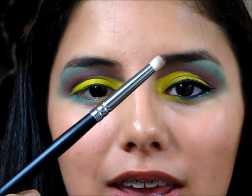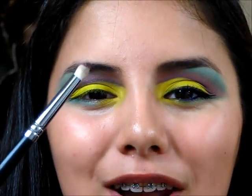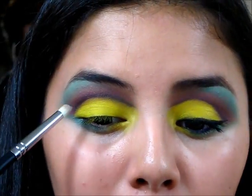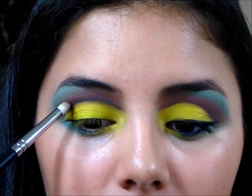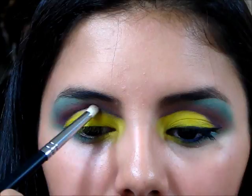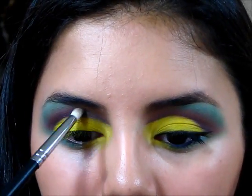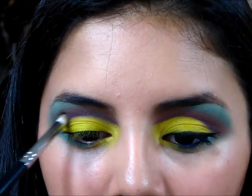Once you have the black in your crease, I'm going back into an E30 brush, and I'm going to blend out the line with some of the purple that we have in our crease. So I just picked up a little bit more product, not too much, and we're just going to blend out this black slightly so it turns more of a deep purple instead of the dark shimmery black.